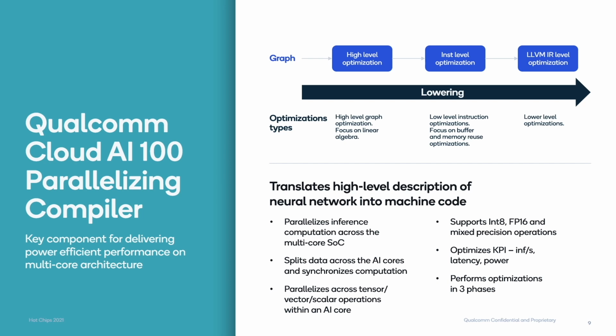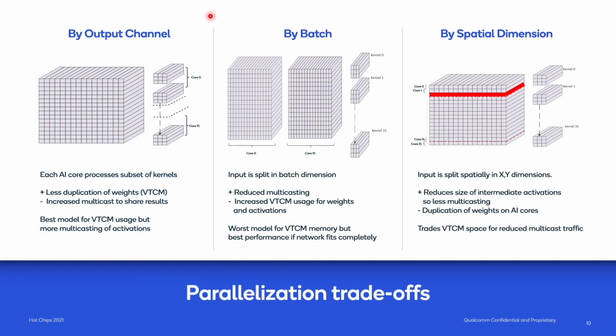So a parallelizing compiler needs to be able to effectively search the design space to come up with the best parallelization scheme for a particular network. In the following 2 slides, I'm going to walk you through some of the key optimizations that are deployed by the compiler. On this slide, I'm going to discuss some of the parallelization trade-offs that are performed by the compiler in the context of 3D convolution. So the input to the convolution operation is a 3D data of input activations and several kernels. And the objective is to produce an output activation data, which is also 3D in nature.